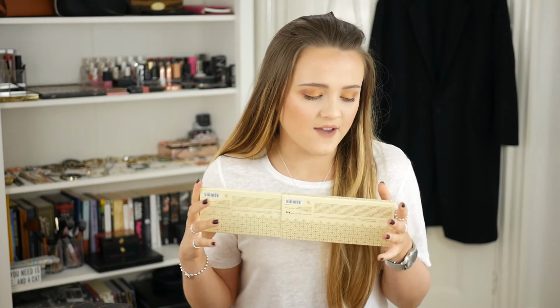So yeah, I just thought I had to mention these. I mean, one, because they're just so pretty, but two, because for the price they are really, really good. They're really pigmented, they blend really nicely. I've just found them really easy to use.